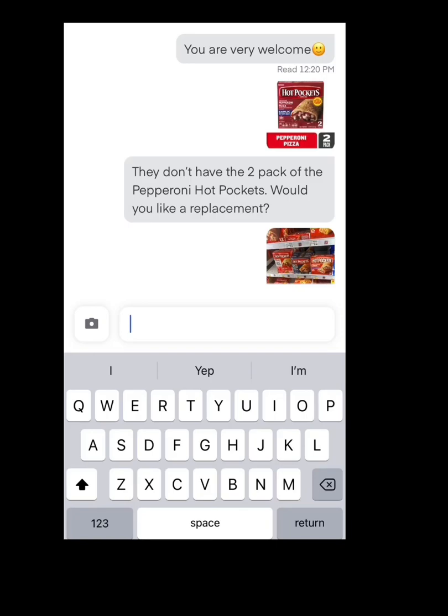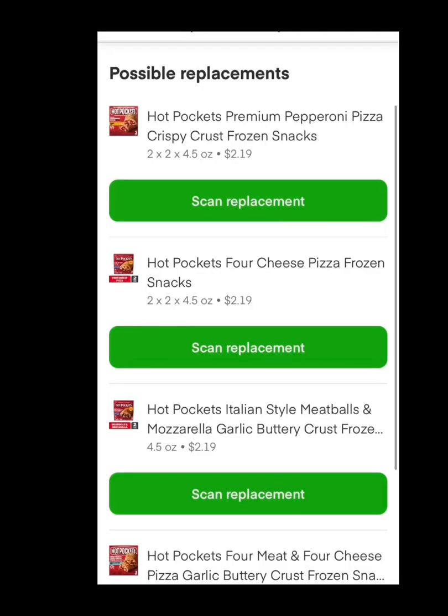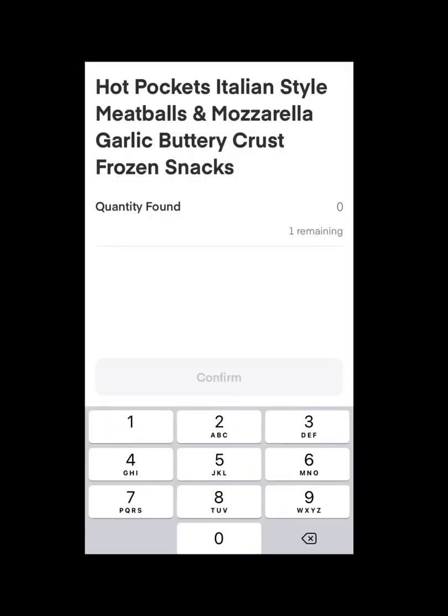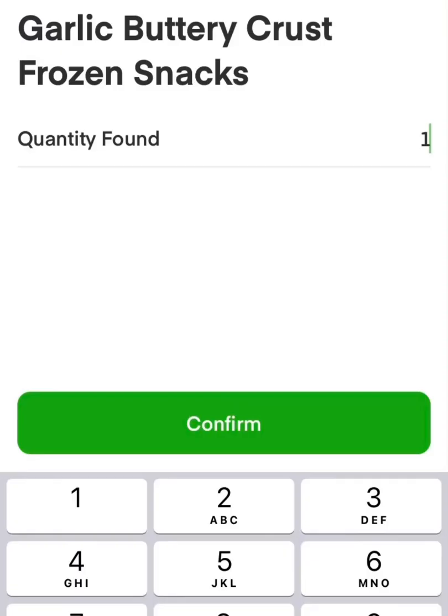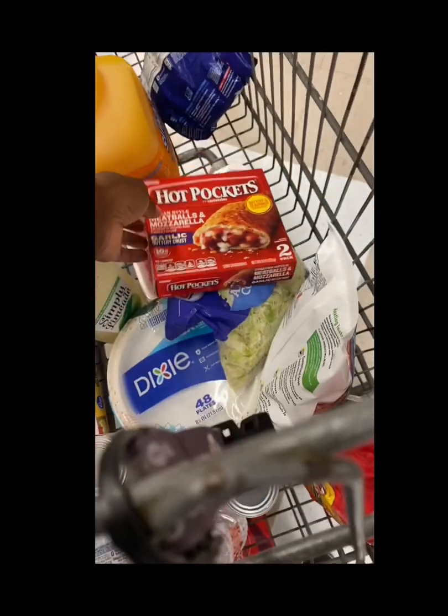So I let the customer know, hey, they don't have it. Would you like a replacement? I sent her a picture of the different replacements. She said, yes, please. Meatball and mozzarella. Gotcha. So now I'm going to put in the replacement, the Hot Pockets Italian style meatballs. So the Italian style meatballs are right here on the screen. The quantity is 1. So I'm going to type in number 1. Boom. Number 1. Okay, now I'm going to put this into the basket.